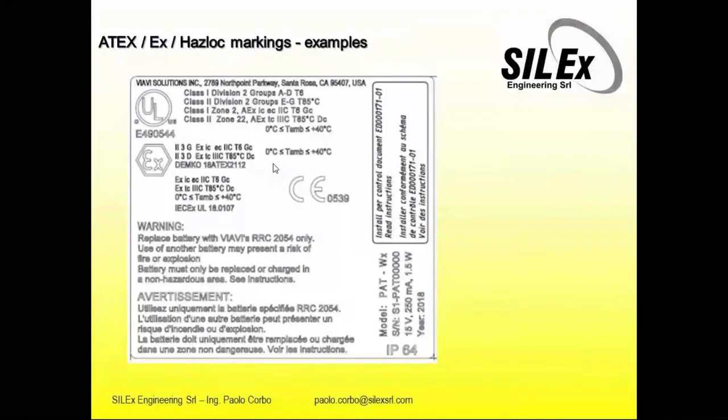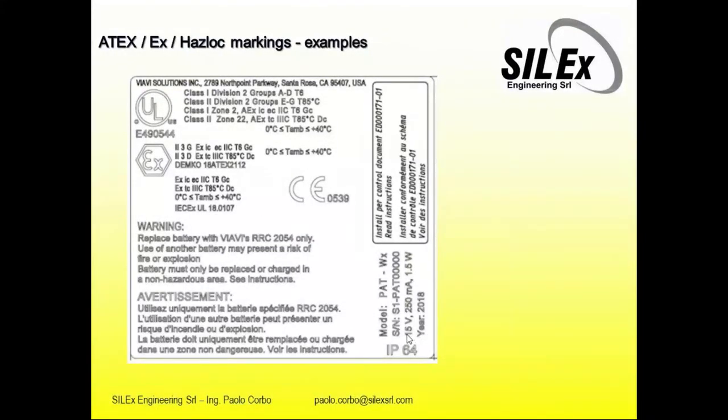The last one, so this is the equipment called PAT-Wx. It's suitable for zone 2 or zone 22 because it's a category 3 gas or category 3D dust, partly based on intrinsic safety, partly based on increased safety. Maximum surface temperature 85 degrees. All gases, all dust are admitted. Everything confirmed by APLs.